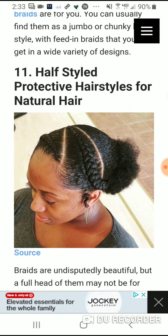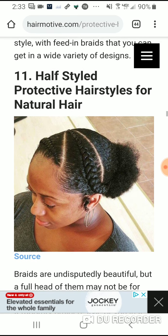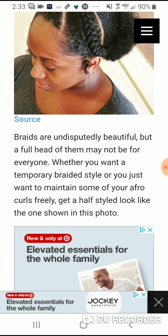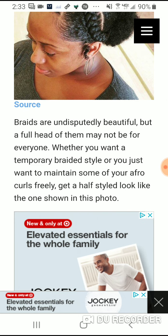And number 11, half-style protective hairstyles for natural hair. I don't think I'll be able to do that one myself, but who knows? In the future, I might. Braids are undisputedly beautiful, but a full head of them may not be for everyone. Whether you want a temporary braided style or you just want to maintain some of your afro curls freely, get a half-styled look like the one shown in this photo.